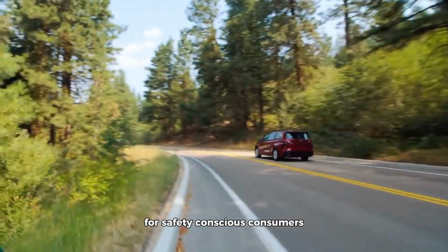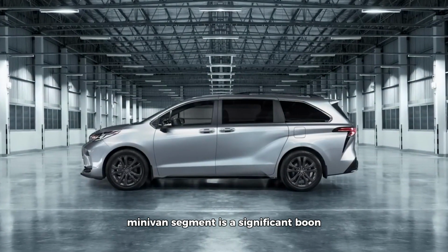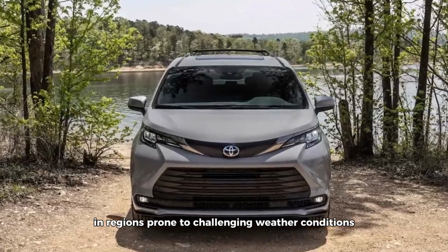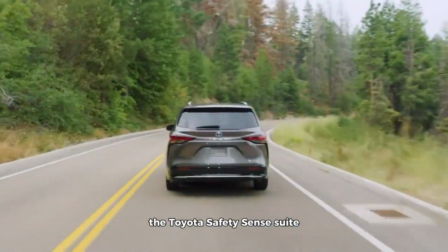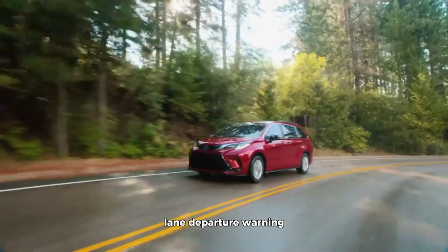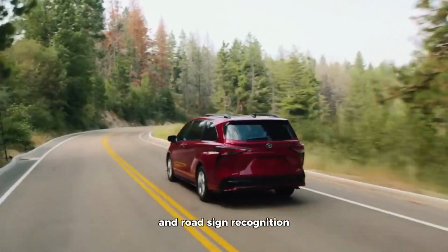For safety-conscious consumers, the availability of all-wheel drive in the minivan segment is a significant boon, particularly in regions prone to challenging weather conditions. The Toyota Safety Sense Suite, standard on all trims, encompasses adaptive cruise control, lane departure warning, automatic emergency braking, and road sign recognition.